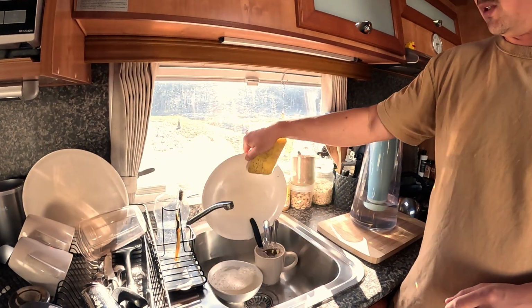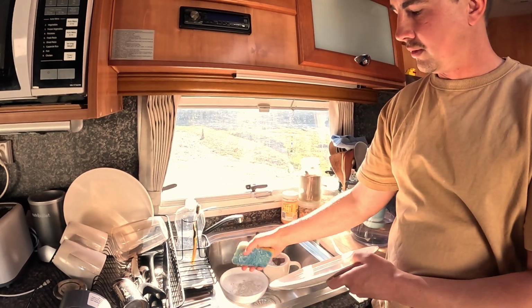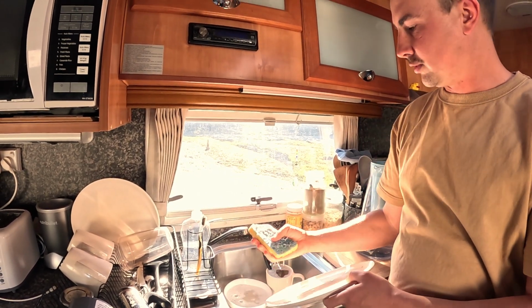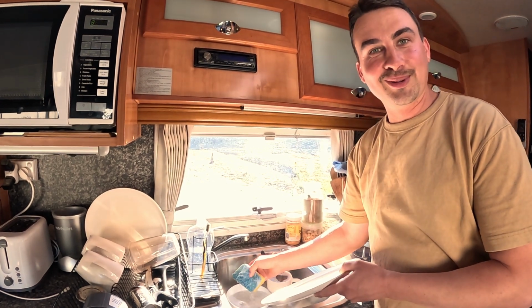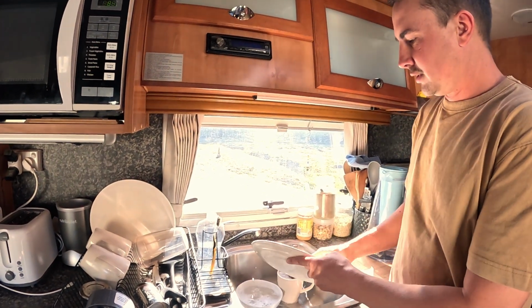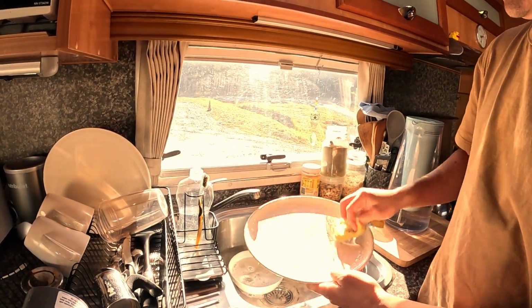One of the keys is having this soapy bowl of water. Now, I don't need to keep putting soap on the sponge, and I don't need to keep putting water everywhere. The tap's still off. If you notice, we haven't turned on the tap. So now we can soap up this dish. Looks very clean.